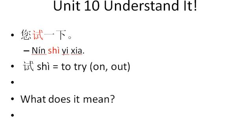All right. Then the 售货员, the shop assistant, says, 您试一下. So you know 一下 can go on the end of a verb to make a suggestion. It makes the verb sound polite. 试 means to try on or to try out, like to try on a piece of clothing or to try out a guitar or something like that. So what does this sentence mean? Pause and write down what you think it means.